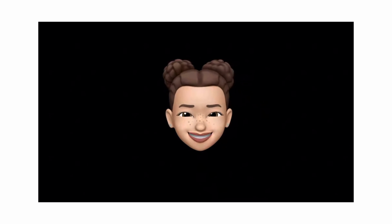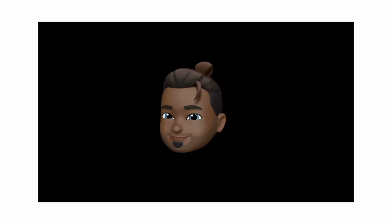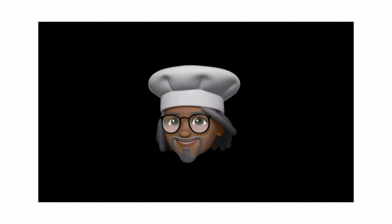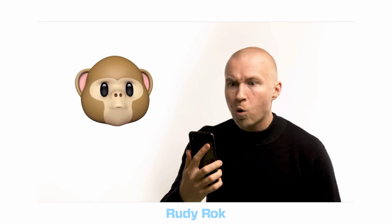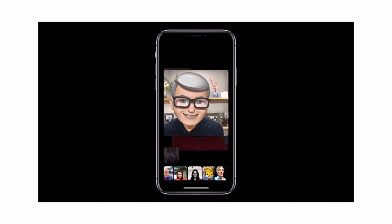Memoji or Animoji are Apple's version of avatars for your digital world. They look like those stickers from every other app, but what's different about them is that they mimic your facial expressions and movements in real time using real data from your iPhone. And you can use them in FaceTime to call someone or send them as stickers in messages.